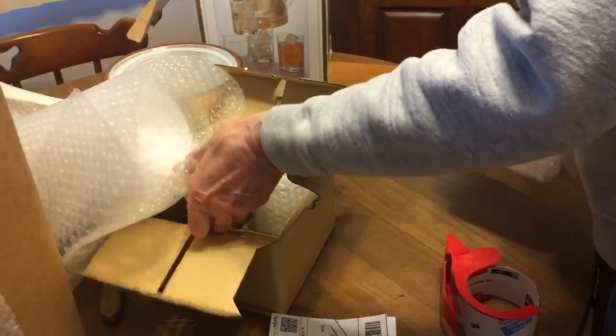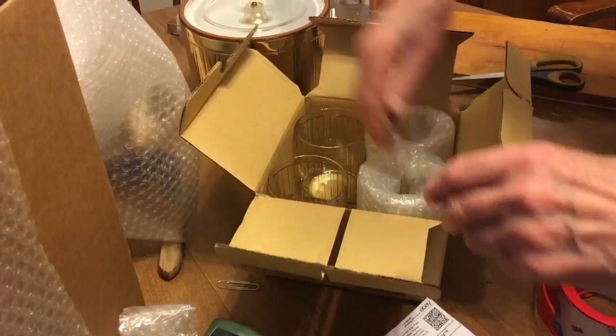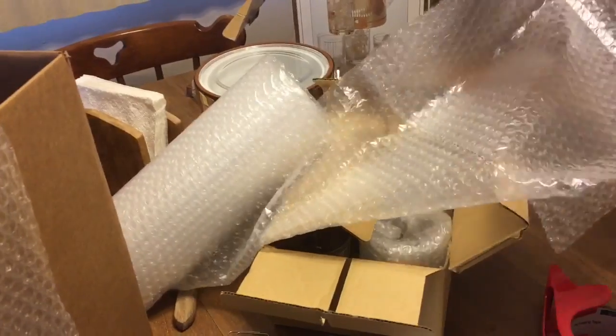Oh, very clever. I wondered if you were just going to let the glasses go as is. Nope. No way. Wrapping them up. Yeah, that's a good idea. But lots of packing paper around it. Should be good. Better be.